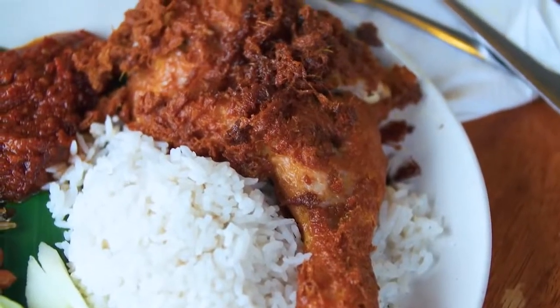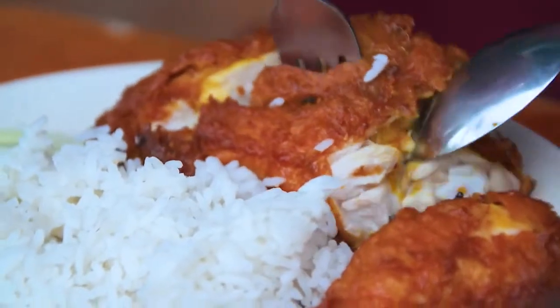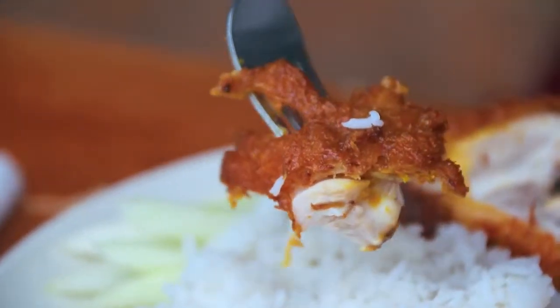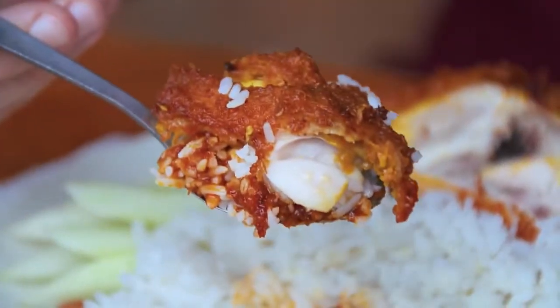There's a special way to eat this. You can't just go in here willy-nilly. You need to do it the right way. And what I know is that we need to have a bit of fried chicken, we need to have the sambal sauce, and we need to have the coconut rice all together. Let's give it a go. The trifecta together at last. Let's give it a try.